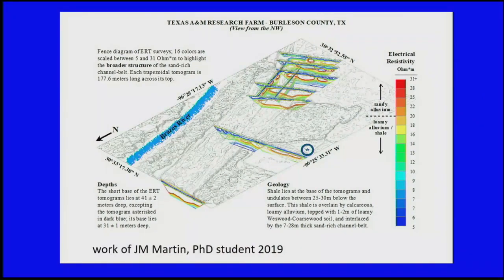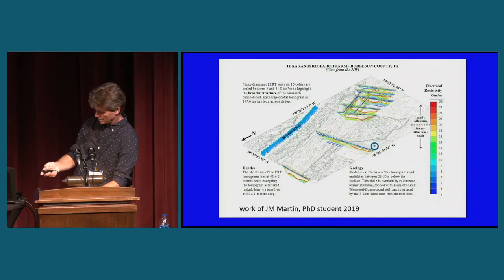And just a final point, before I get to the bridge study: I want to point out that you can build up these images in quasi three-dimension images. This is again at the Texas A&M farm, and each of these corresponds to an electrode ERT deployment. And in this case, here's the river, and here's the floodplain, and here we can see this sand channel in the alluvial floodplain, a linear feature, which eventually comes up here and discharges as a spring into the river. So we can map out the subsurface in a quasi three-dimensional way. And I'll show you at the end how we've done this for the bridge example.